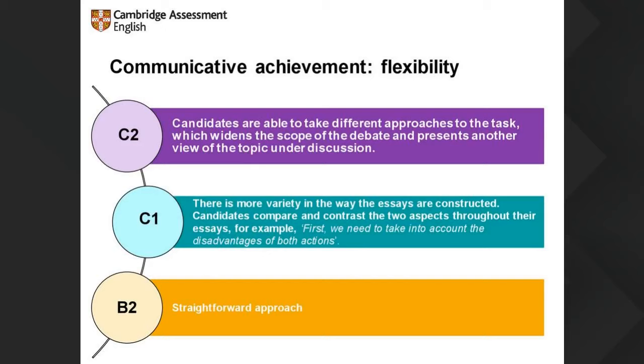And then at C2, candidates, again, have more resources. They can take different approaches to the task, and this obviously widens the scope of the debate and gives them the opportunity to present other points of view in their discussion of the topic.